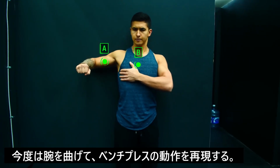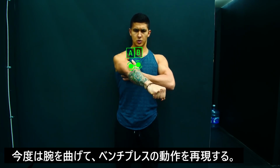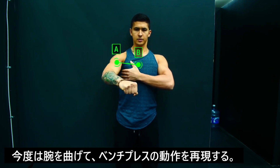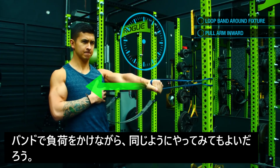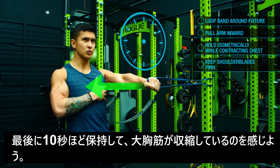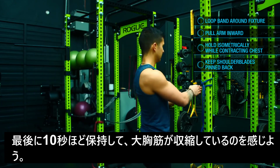Once you get this down though, next you want to bend your arm as if you were doing the bench press. And again, just think about bringing point A to point B to fully shorten that pec. Now you simply perform the exact same motion we previously did, again just thinking about pulling the biceps inwards. Then when you get to the middle, hold this position for 10 seconds or so while contracting and using your chest to prevent your arm from being pulled away.